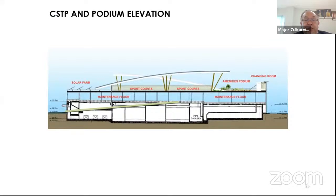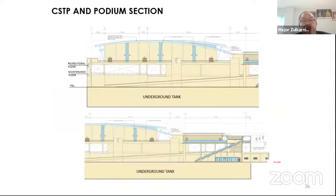This is a cross-section of the plant. On top of the plant, we have sport facilities. And in the middle, we have a maintenance floor where a vehicle can drive in the future in case we need to replace the pumps and the motors. And you can see the plant is semi-sunken. The depth is 10 meters, 5 meters is underground. And we have a double decker at the primary tank and also the secondary tank. This is another view of the cross-section.